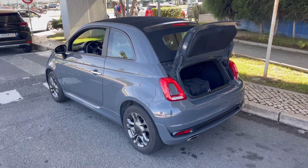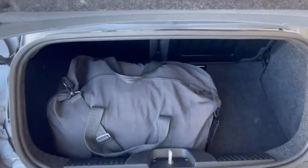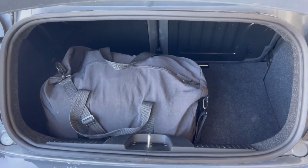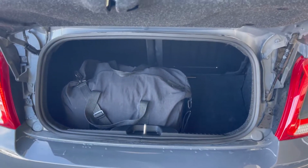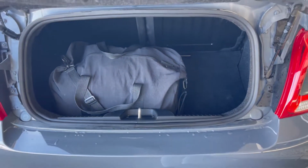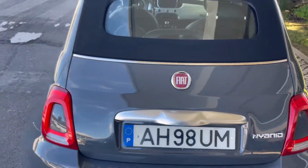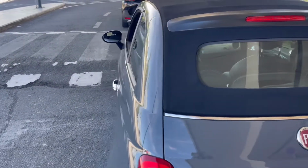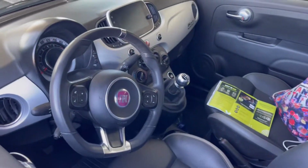And it's really, really nice. Also, the space in the back, I think it's a little bit smaller compared to the normal ones. But it's fine because, you know what? I have my bag and I don't need anything else anymore. That's great. So let's see how it is inside. It's really nice. Can you just see it?